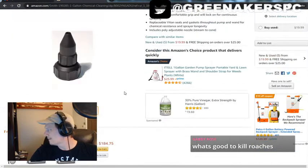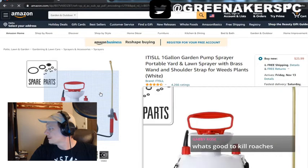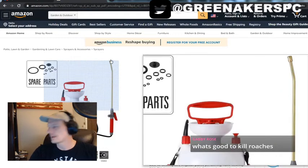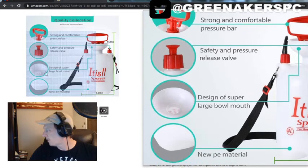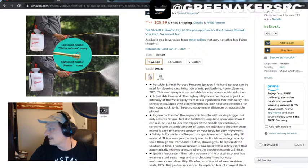So let's see if we can find something. Let's look at this one. This has got a brass wand, which of course is better than plastic. It's going to uphold a little bit better. It's got some spare parts that it comes with. Let's see what we got here. Now that's a little better because you can do a pin stream or you can do a fan spray. But the problem is that's a garden sprayer.